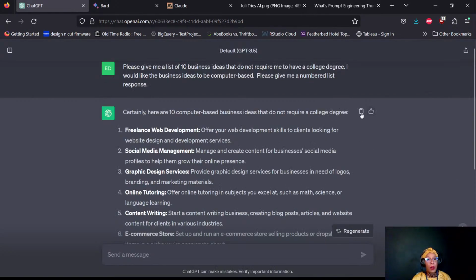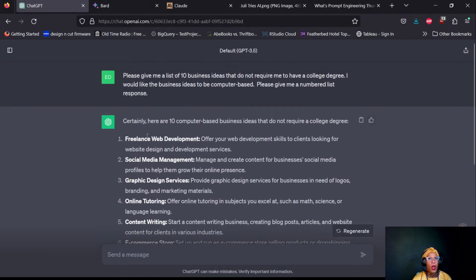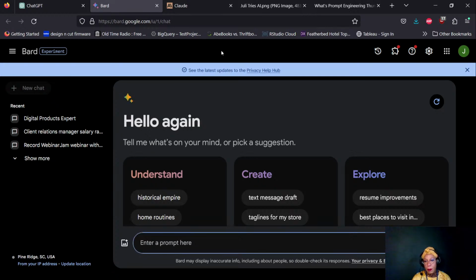And if you want to take this information and stick it in a Word document or an email, or if you just want to get it off of ChatGPT onto some place where you can use it, you can use this clipboard right here. I'm not going to click this because I copied this prompt and I'm going to put it into Bard next. So here we are in Bard, and we used Bard quite a lot for Faceless October.